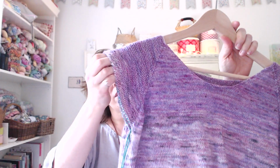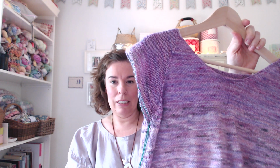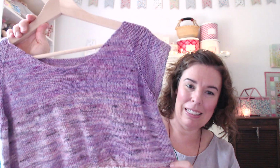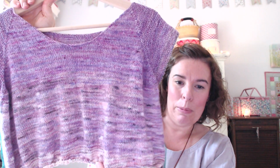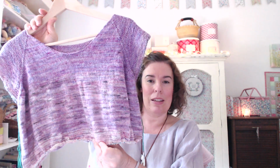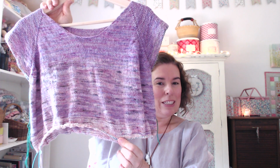Oh, I love the garter stitch on the arm caps. That's a really nice feature. I'm a bit worried about picking up the stitches around here and doing the neckband because I've never done that before, and I think that could make or break it. But I think I can do it. I think I can do that. So I'm loving it. Oh, it's just beautiful. It's such a lovely fabric, and this yarn is from Terry. Oh, sorry, I wasn't looking in the camera.